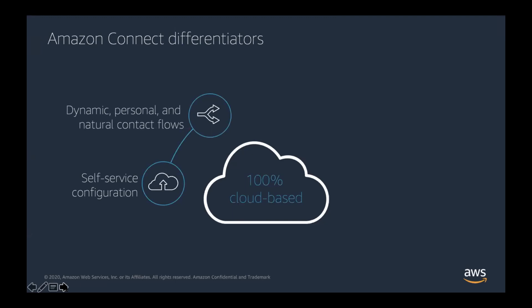Another differentiating factor of Amazon Connect is that you can create dynamic, personal, and natural contact flows that are very similar to interactive voice response that you see with the traditional telephony contact centers, but these contact flows do a little more. You can design conversational interactions that feel natural to your customer by integrating with our other services such as Amazon Lex, which also powers Alexa using natural language processing capabilities. We'll see a demo in a few minutes that demonstrates this.